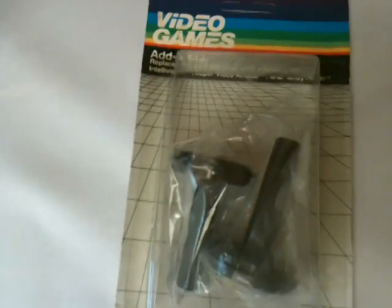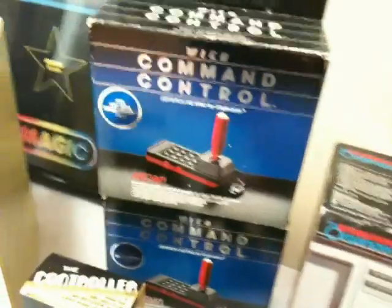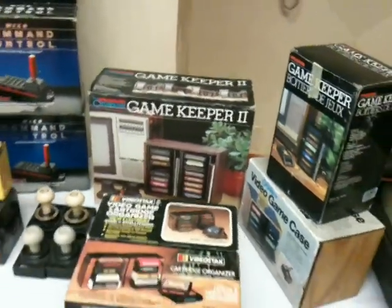Gotta add a stick, and I believe this is for the Intellivision, if I'm not mistaken, even for Tandyvision as well. Got a nice old Atlantis poster right there. Got two Wico controllers, these are really rare to get for the Atari. Actually, I'm sorry, no, for the Intellivision. Of course, got some more storage units right here.